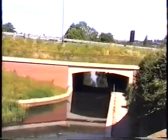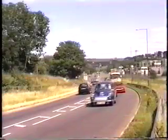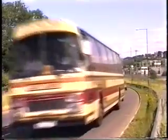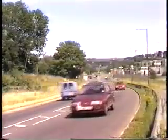And here we end part one of this story of Stonehouse with a view of the new Ebley bypass, completed in 1995, again on the line of the old railway track. But I wonder how long it will be before this is replaced by an even bigger highway.